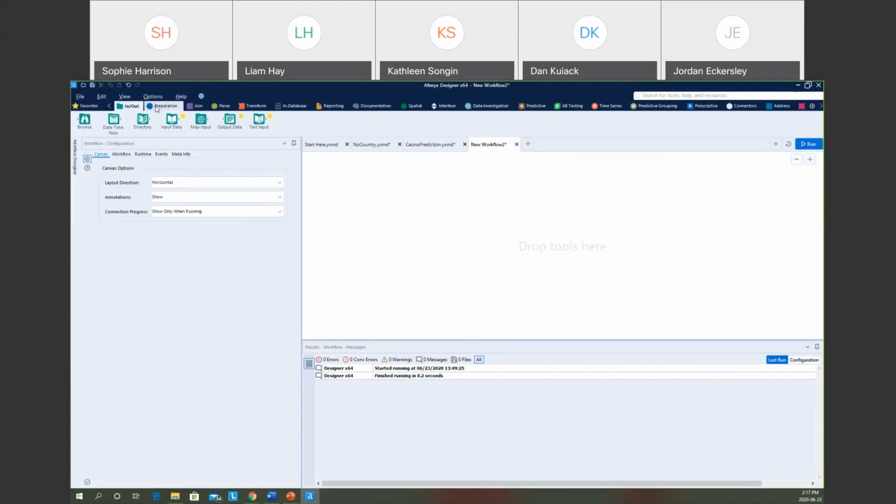Then we have these tabs at the top of our screen called palettes, and each of these palettes have tools associated in them based on a common theme. So the in and out palette, for example, has tools on how to input your data and how to output your data. Then we have the preparation palette. This is what I was talking about when I was talking about preparing data.